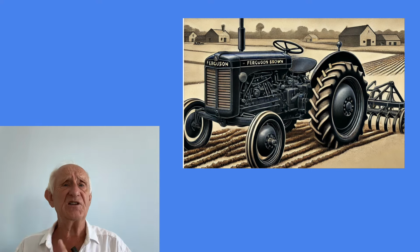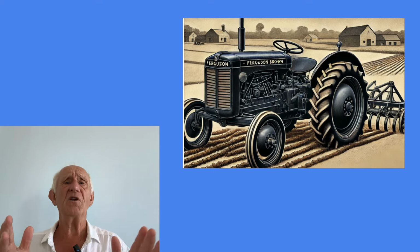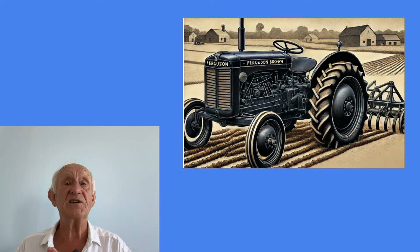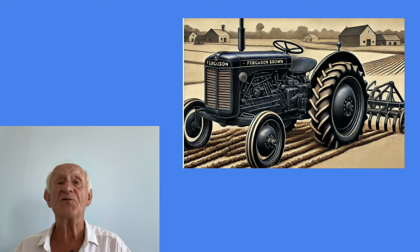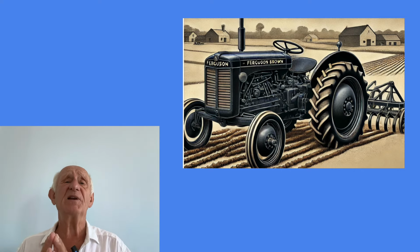This handshake deal put a version of the tractor, the Ford Ferguson Model 9N, into production in 1939, and it sold over 10,000 in its first year. By 1940, the factory was churning out 150 per day. So all should have been plain sailing. But Ferguson's prickly nature posed problems.